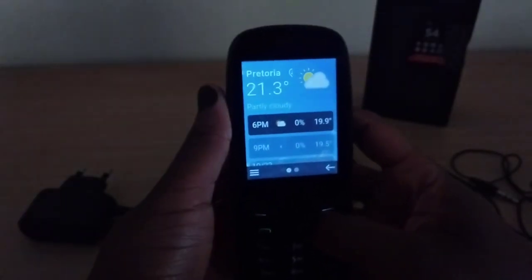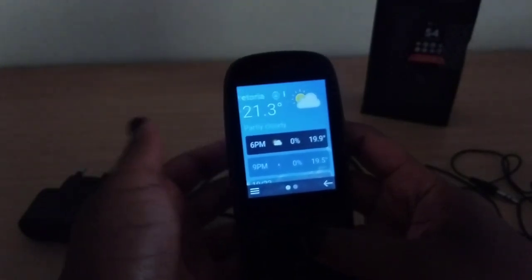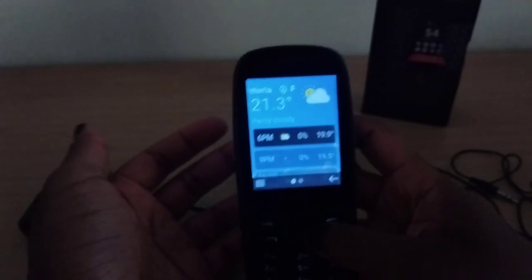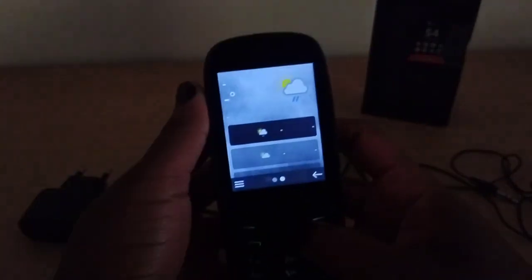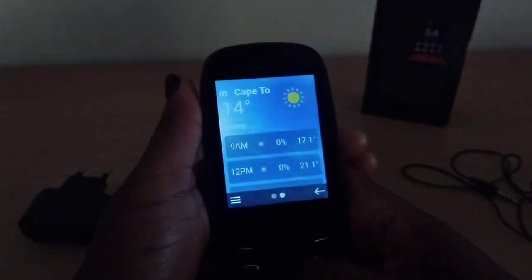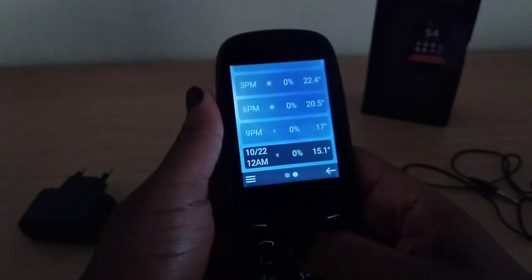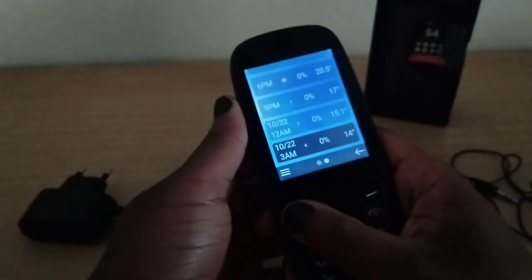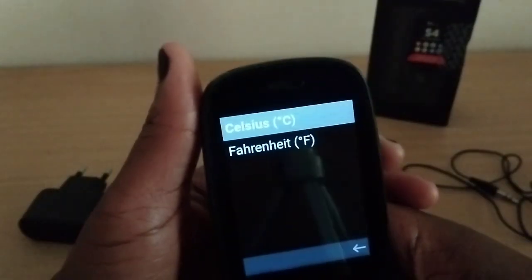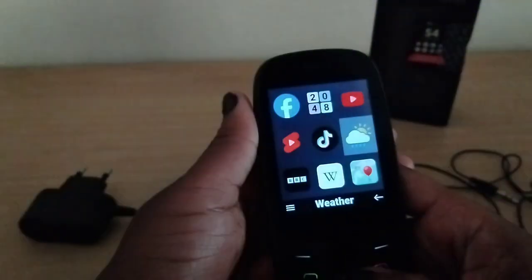So now every time you open the weather app, you will have this default location, which is apparently identified by your GPS. And then when you press the navigation right key, you will have the location that you have entered, in this case, Cape Town. And it shows you the weather in 3-hour intervals, which I think is pretty cool. So yeah, that's the weather. You can change to Celsius or Fahrenheit depending on your preference.